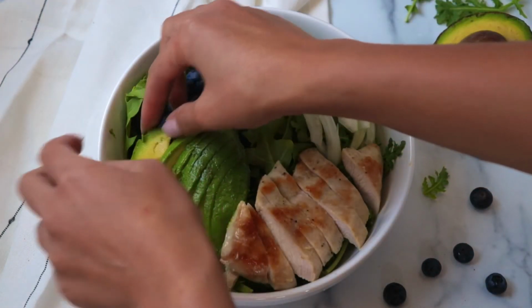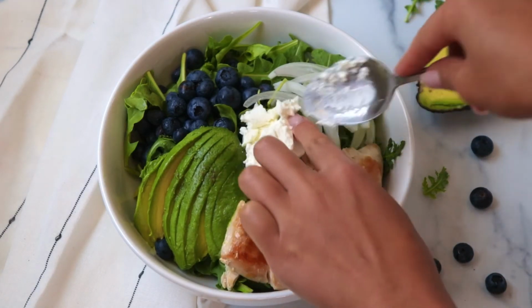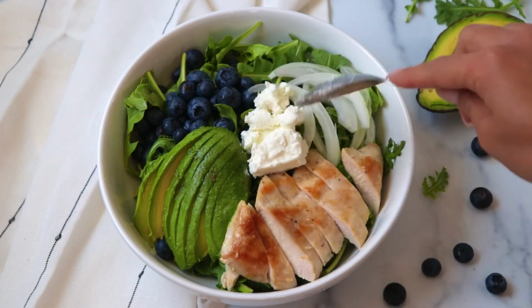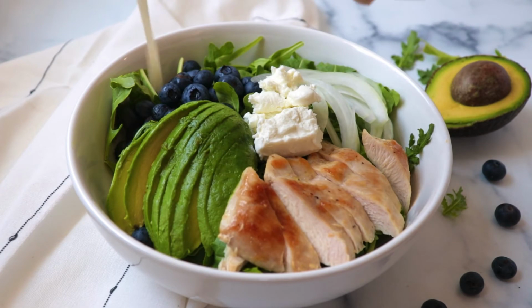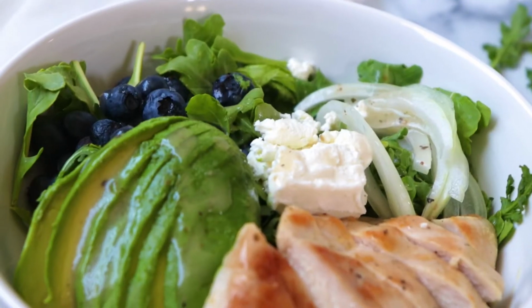Add sliced avocado and goat cheese. Season with salt and pepper to taste. Drizzle the white balsamic dressing over or serve on the side. And the creaminess from the goat cheese, sweetness from the blueberries, and perfectly cooked chicken pairs so well together.